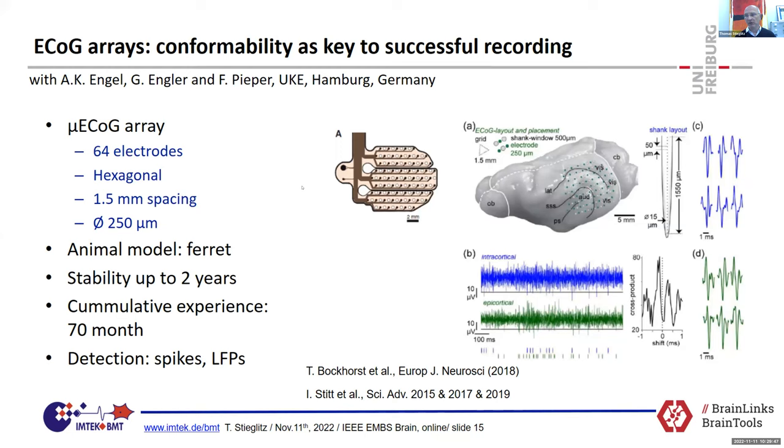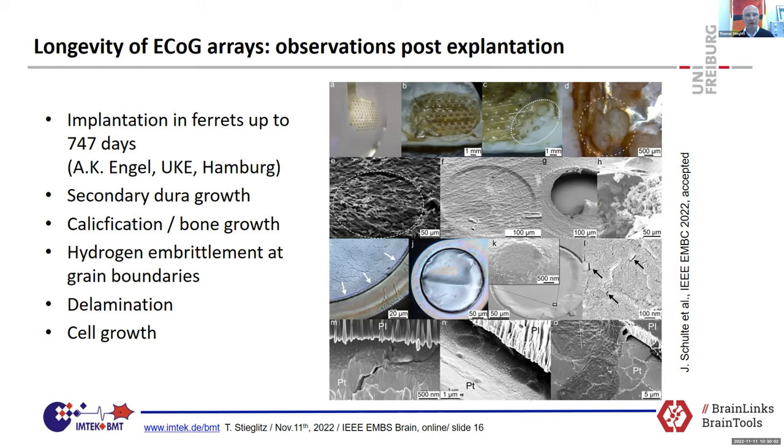That was done in ferret studies in Andreas Engel's group in Hamburg for up to 2 years. The question is, how do those arrays look after 2 years? This is our current research, where we get all those explants and try to find out what failure modes are and how stability is. To cut the long story short, we have so far identified secondary dura growth without an idea how it's triggered. We have seen in some spots calcification, hydrogen embrittlement of platinum layers due to the pH changes and the long exposure to water.